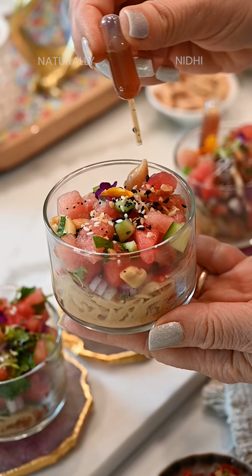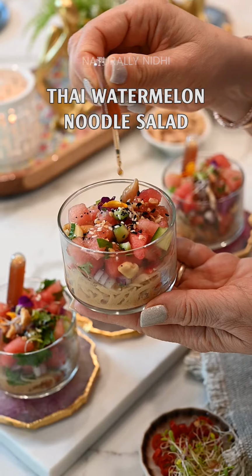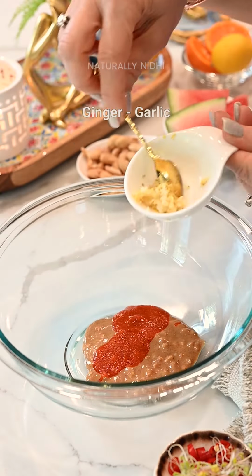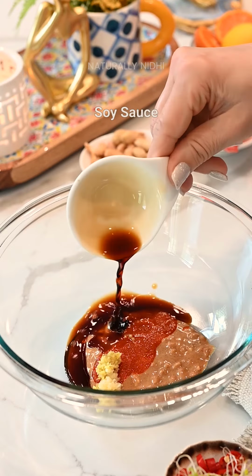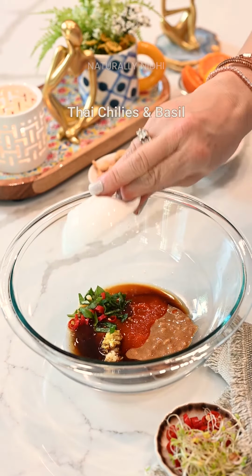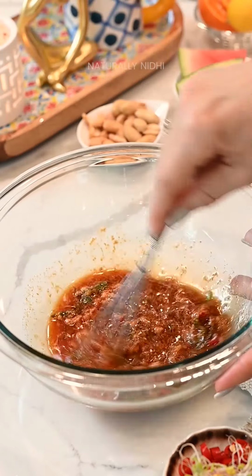Let's make this refreshing Thai watermelon noodle salad that is the most unique appetizer to entertain with. We will start by making the cold peanut noodle salad for the base. The dressing is a creamy combination of peanut butter, hot sauce, aromatics, soy sauce, lemon juice, Thai chilies and basil. Whisk this together with some water and salt until it's super silky.